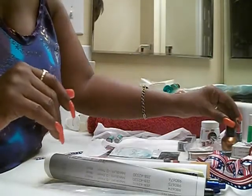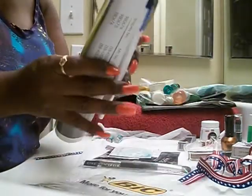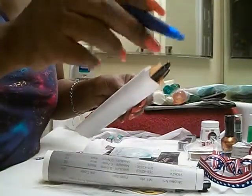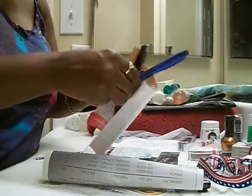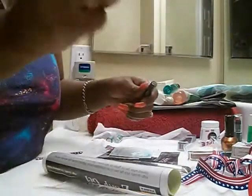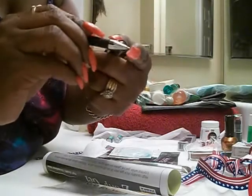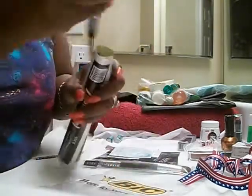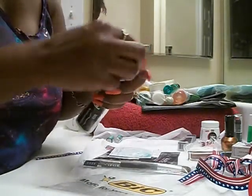That's pretty. I got pen sets. The nice ones with the grips on. But then I got a real nice one right here. This is that good one with the sharp point. I can see me writing. Might write a letter or something. I don't know.